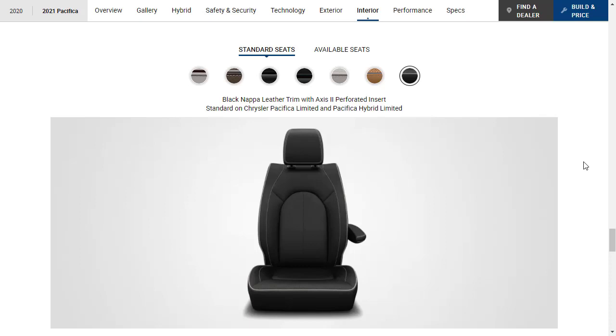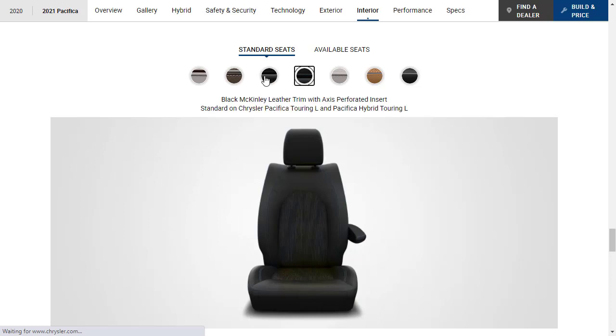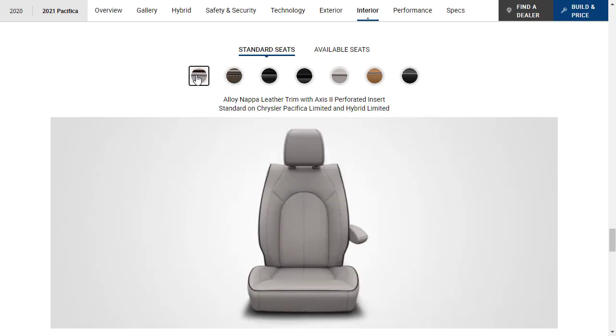Here's your Napa leather that's standard on the Chrysler Pacifica Limited and the Pacifica Hybrid Limited. We've got, and these are your standard seats. So this is standard. These are the Touring L and Touring L hybrid seats. Now we got some black cloth seats and more. Here's some McKinley leather trim seats. These come on the Touring L. These seats come on the Pacifica Limited, and they're Napa leather. So they're throwing a lot of leather around. And then you've got these seats here that come on the Limited that are also Napa leather.